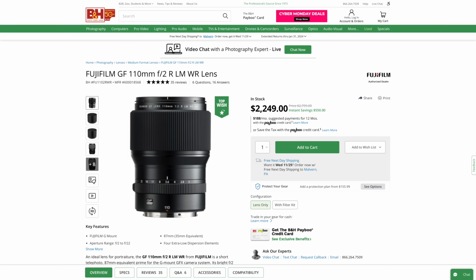Let's move on to Fujifilm. I've shot with the 110 on the original GFX 100 and the 80 on the GFX 100S, and they are outstanding. Far less expensive than the 90V too, the 110 about half the price of the 90V, the 80 less than half. And that's for new copies of each lens. Used, the difference is, of course, larger.